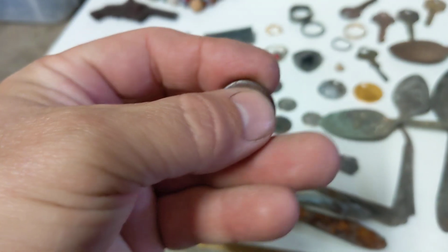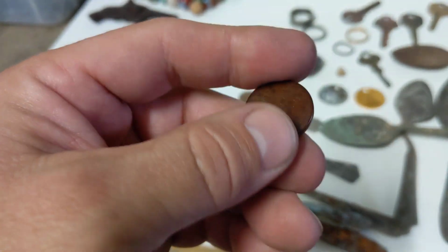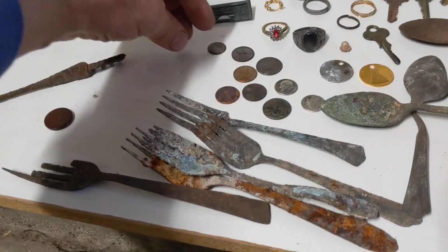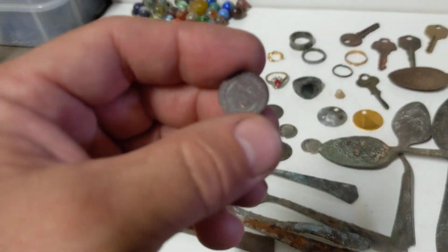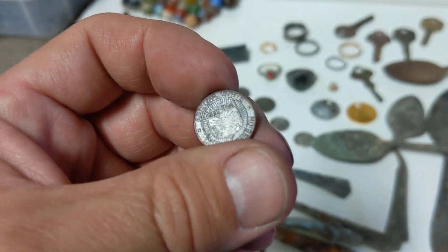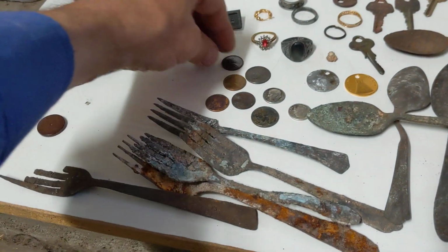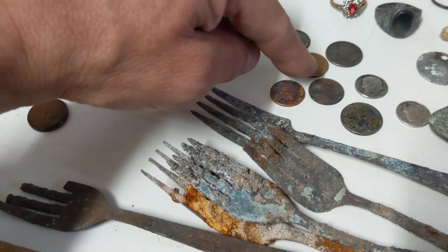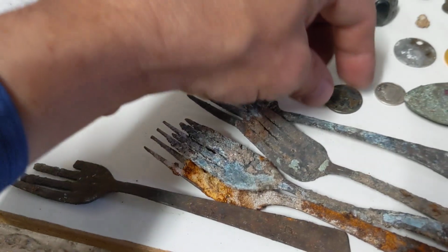This was real exciting to find something this round. It's a Bakelite button with a single hole. Bakelite, you may be familiar with it. It's used in firearms from about the 50s and such. An old Arizona state tax token, good for 1 cent. Couple of wheat pennies there, nothing real special.